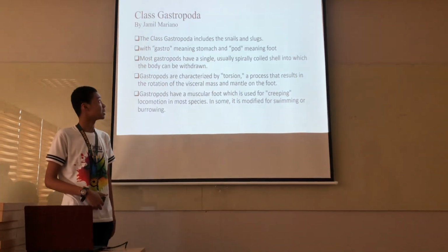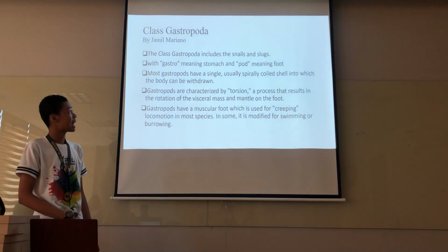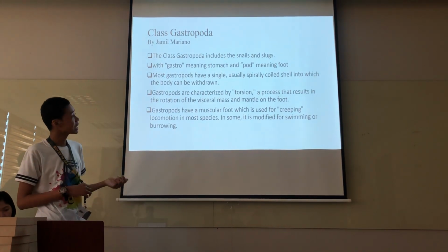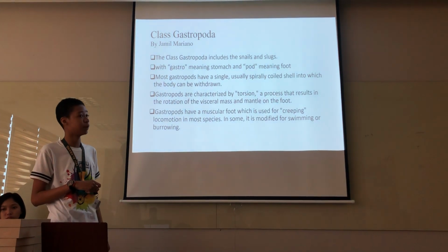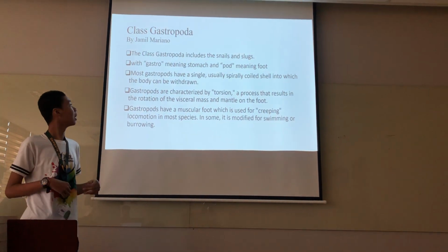So the next topic is class Gastropoda. Class Gastropoda includes the snails and the slugs, with gastro meaning stomach and pod meaning foot. So they are literally stomachs on feet. Most gastropods have a single, usually spirally coiled shell into which the body can be withdrawn. So, pwede silang pumasok or lumabas sa shell nila when they feel endangered.